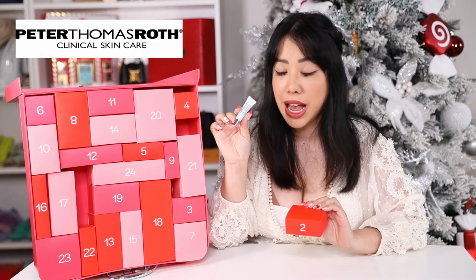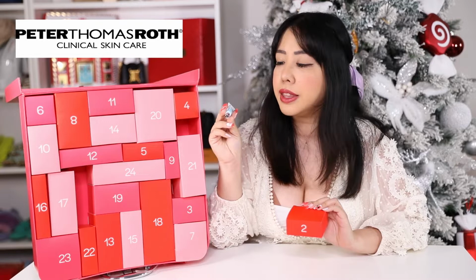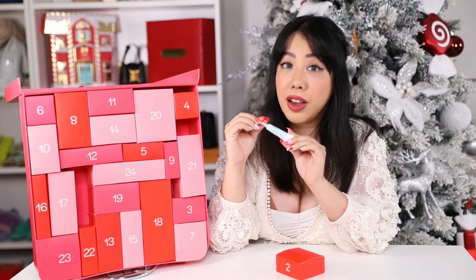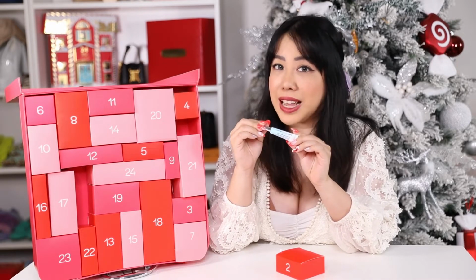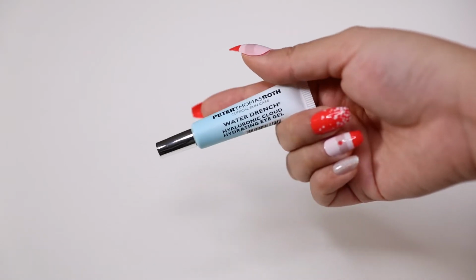Box number two, we have the Peter Thomas Roth Water Drench Hyaluronic Cloud Hydrating Eye Gel. This one is a mini. It is 3 mils, but the full size is 15 mils. I always love Peter Thomas Roth products, so I'm sure this one is going to be amazing. I just wish it was in the full size. This one is packed with hyaluronic acid, AHAs, antioxidants, and vitamins, so all sounding really amazing.